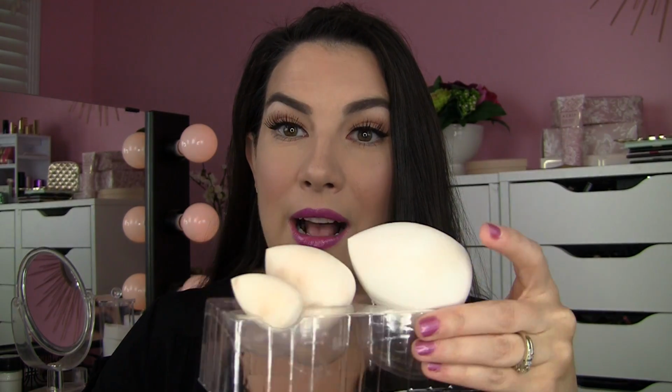They come in a tray. Obviously, when they get big, they don't fit back in their tray, but you can use that to kind of stand them up. And then this is the box they come in as well. The directions, just like with a Beauty Blender: wet the sponge with water, squeeze out the excess, bounce the sponge across the face to blend in makeup.